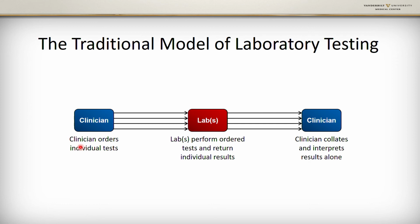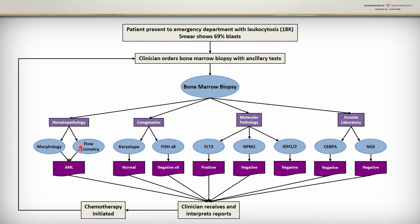I want to illustrate the challenges that are associated with this traditional approach when we apply all of the modern techniques that we have. Here's an example case of acute leukemia. A patient presented to the emergency department with leukocytosis. The smear showed that there was 69% blasts. The clinician ordered a bone marrow biopsy, and the traditional way that this is done is the clinician at the time of ordering the biopsy orders all the necessary tests. And so you can see that there was a series of 9 different tests that were ordered on this case.